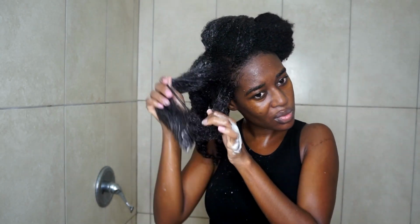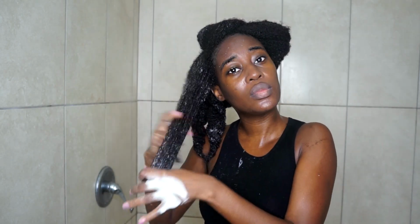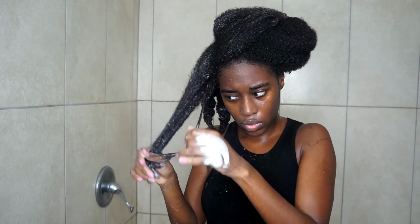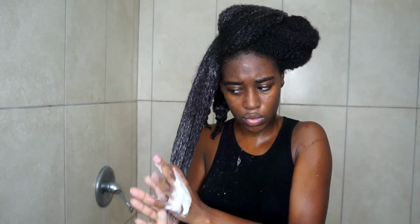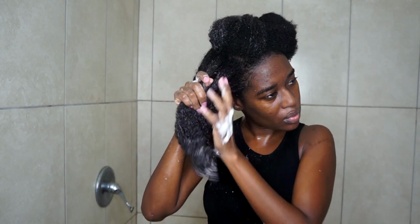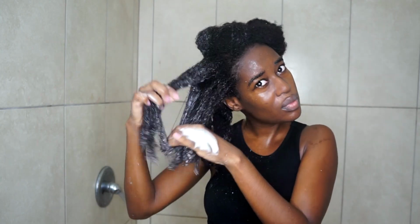At this point in time, I was still using the colored detangling brush, but you guys, I need to come in and give you guys the tea. I have found a detangling brush that I think is even better than the color one, although I still love the color one. But yes, I go in with a finger detangling. I ensure that my hair is detangled well.